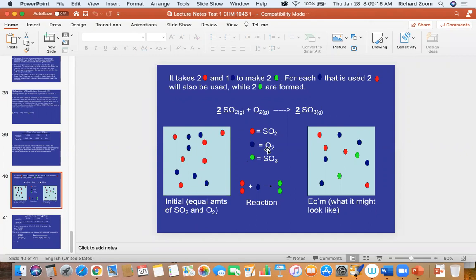So the reds are SO2s, the blues are O2s. So you can see initially we've got the same number of blues as reds. We've got 6 blues and 6 reds in the SO2 and the O2. There's no SO3 available. Now, if I'm saying what the equilibrium might look like, which might consist of 2 molecules of SO3 having been formed, where did those 2 molecules of SO3 come from? Well, they came from the addition of 2 reds and a blue, so 2 SO2s and 1 O2. So 2 reds and a blue form 2 greens.